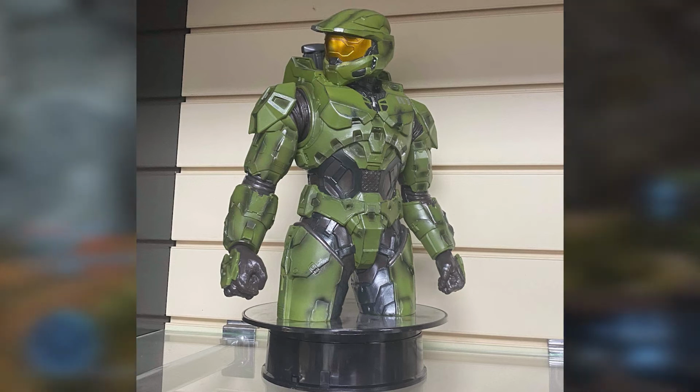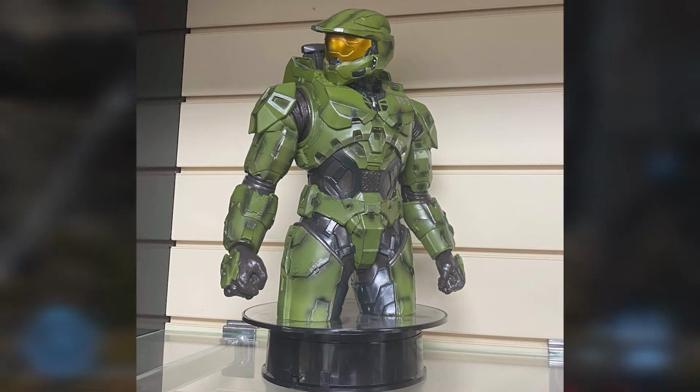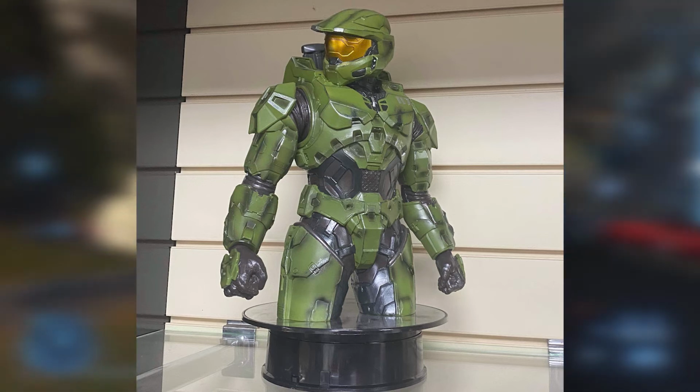I was surprised by just how good this looks. It's 30 centimeters tall and just looks beautiful. Great sculpt, great paint, and we haven't really had any busts recently, so I'm all for this. I think this looks awesome.